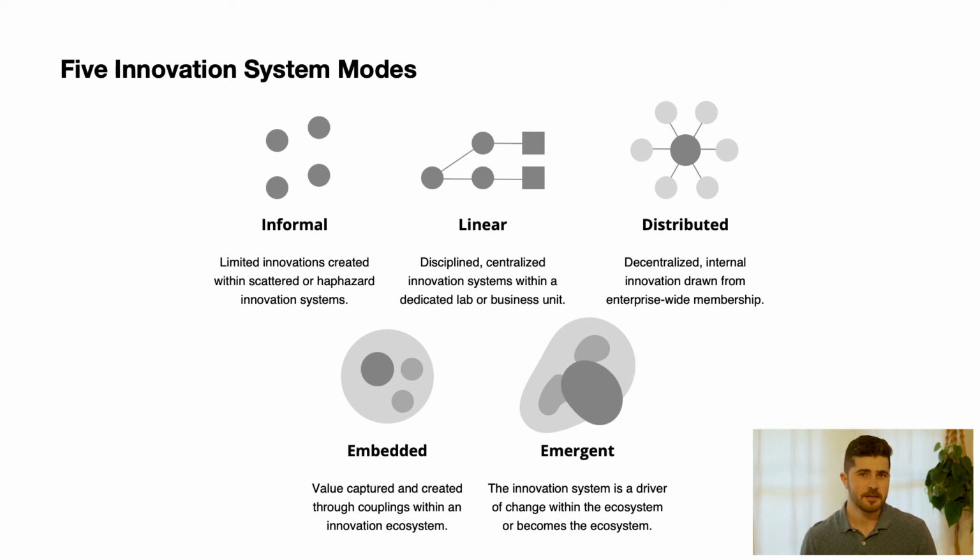I believe Wikipedia is one such example, where the community self-moderates and writes content with the Wikimedia Foundation acting as a sort of steward. While the research suggests that most innovation systems are in the informal or linear modes, and the systems that create the most change are the embedded and emergent ones, this is not a hierarchy. Different systems exhibit the modes in different areas.